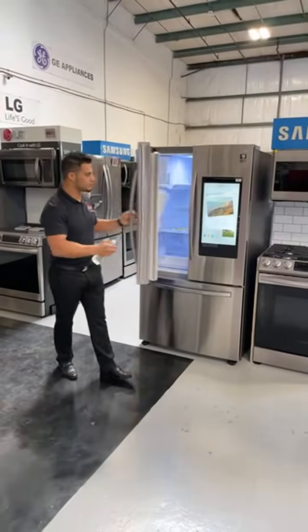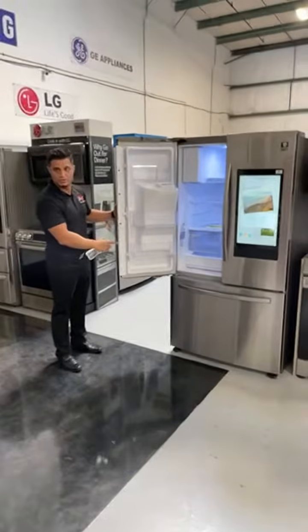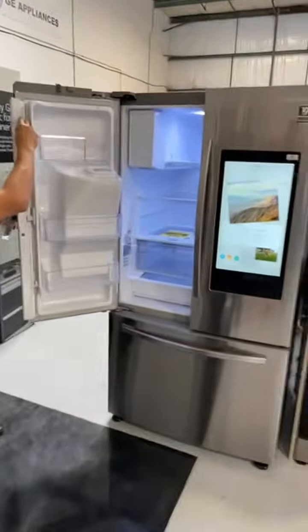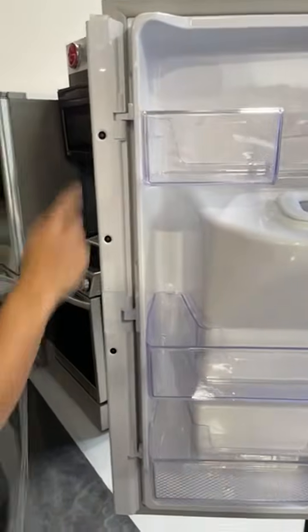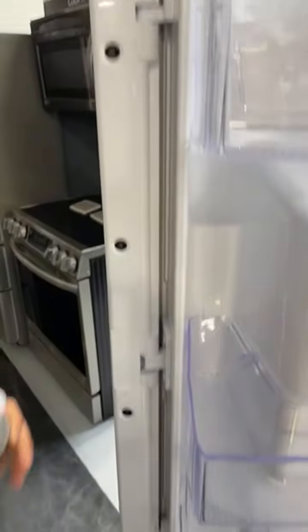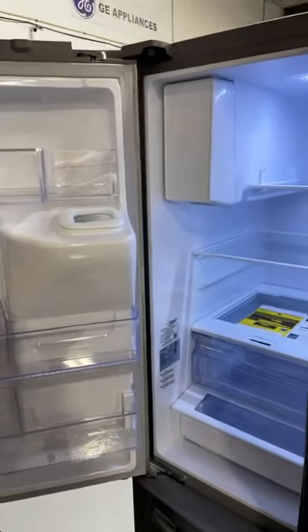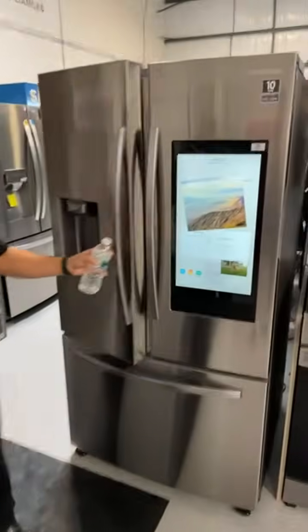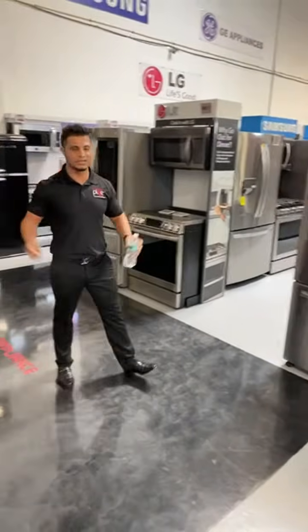This thing is even equipped with 3 cameras, giving you like a bird's eye view. Let's take a look. So you've got 3 cameras right here. We've got brand new 3 cameras that basically give you a bird's eye view inside the refrigerator. So if you're at the store and you can't remember if you're out of eggs or out of milk or whatever it is, you can literally log in and see what's in there.